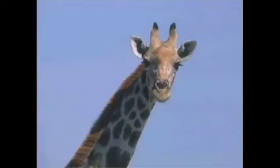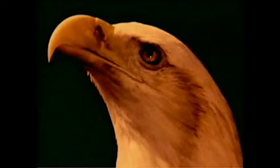The tiger's stripes are its most recognizable part. The most prominent part of the giraffe is, of course, its neck. This is the eagle's hooked beak.